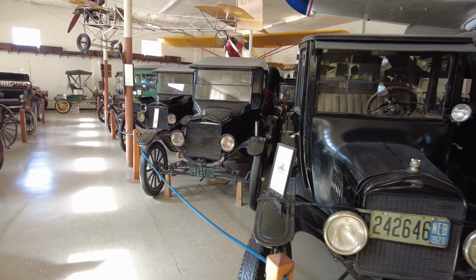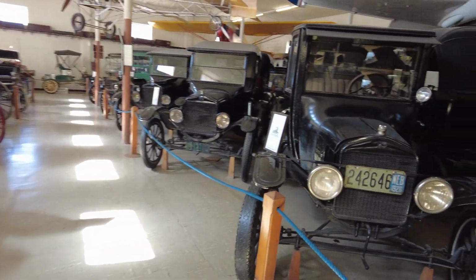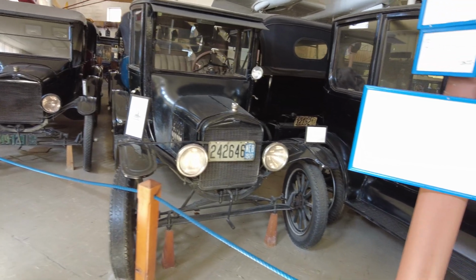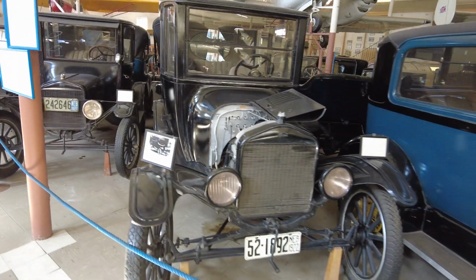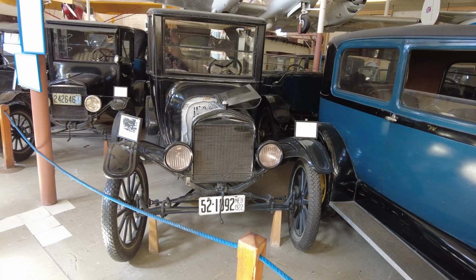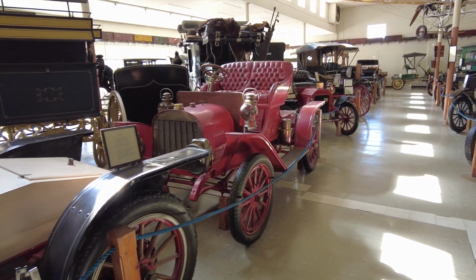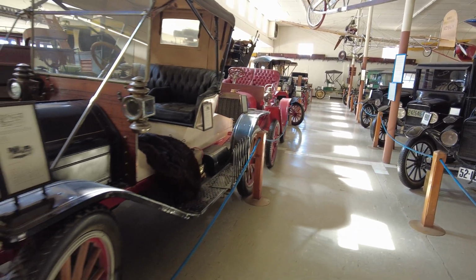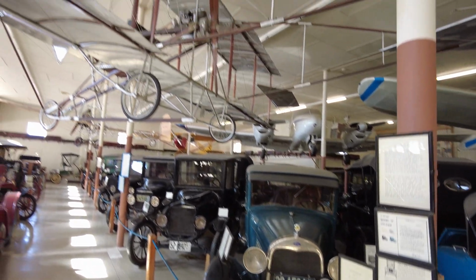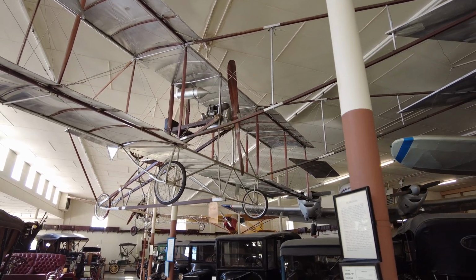Maybe I should go down this row backwards. Get better views of the cars here. A 1922 Ford. This is quite the collection. I have a very early airplane here. I don't know how original that is.